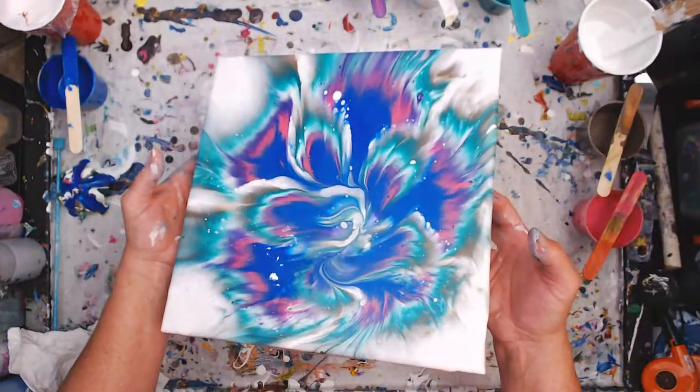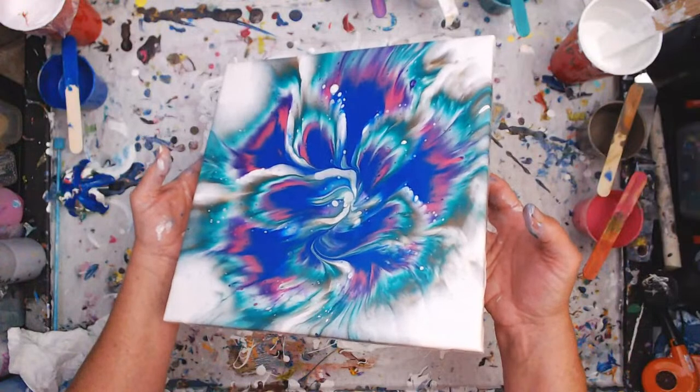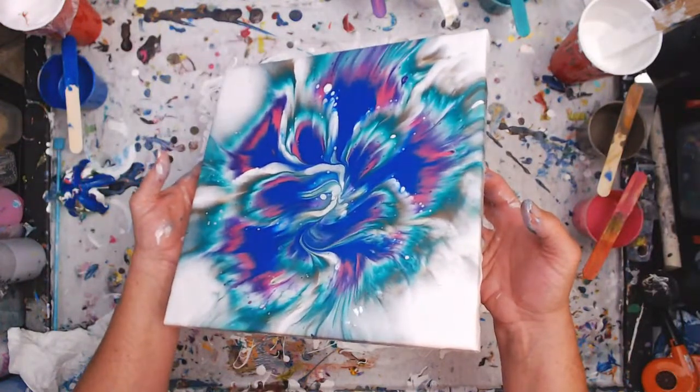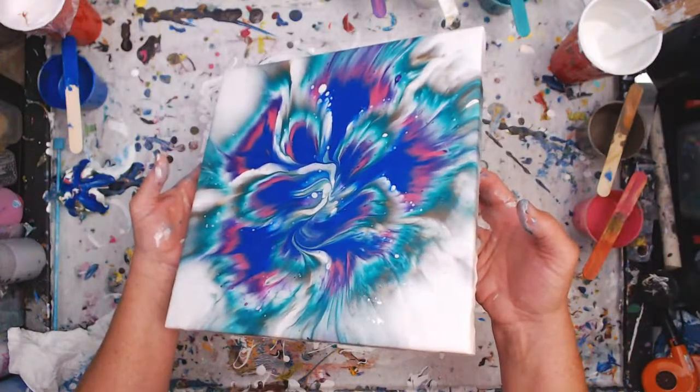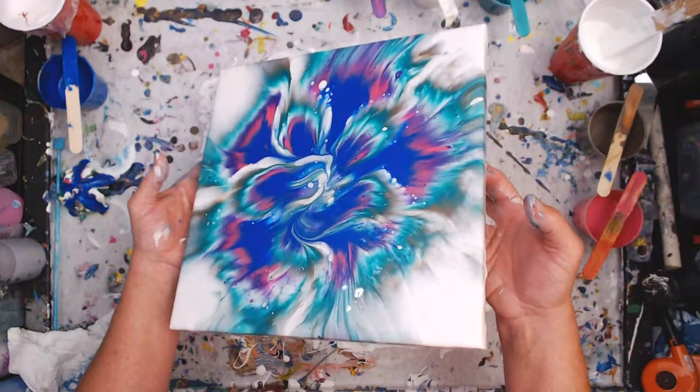Julie's saying that you're just like Mina, you just can't not tilt. No, I have to tilt. I used to hate tilting. I used to just like, nope, I'm gonna leave it. But now, especially with these, you get such beautiful movement when you tilt.